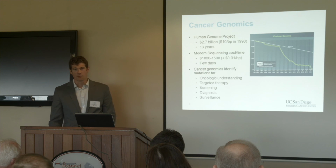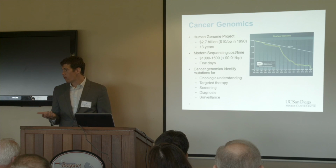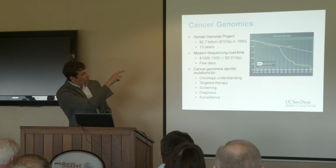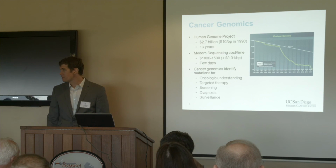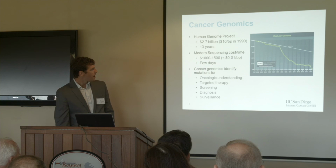Moore's law is a computer science term that says you have a doubling in computational power every 2 years. So if you apply that to DNA sequencing, you would see that white line, but actually DNA sequencing has far outpaced what we would expect from computers.